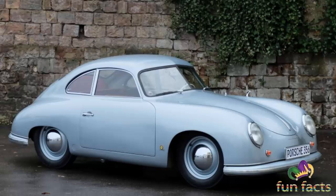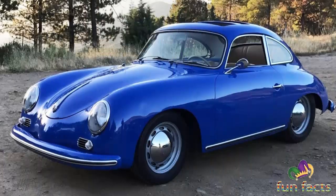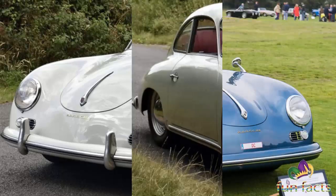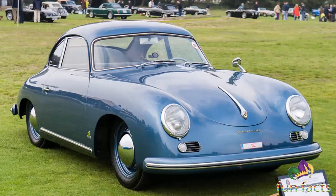The original price in 1948 for the 356 Coupe was $3,750, equivalent to today's money $42,300. The 356 Cabriolet cost $4,250, equivalent today to $47,900. So by no means was it cheap back in 1948.